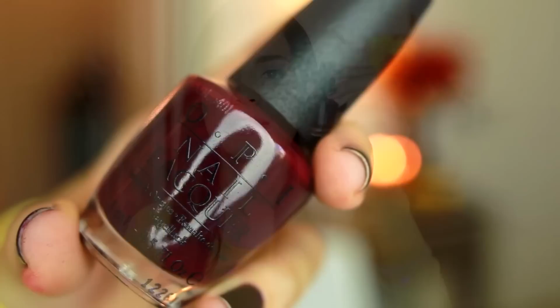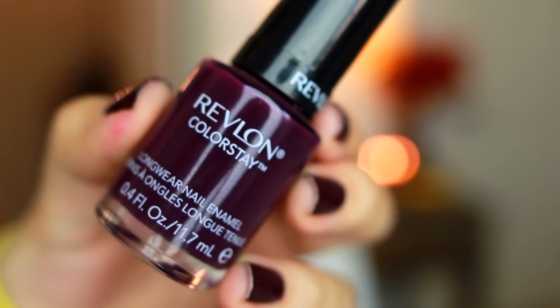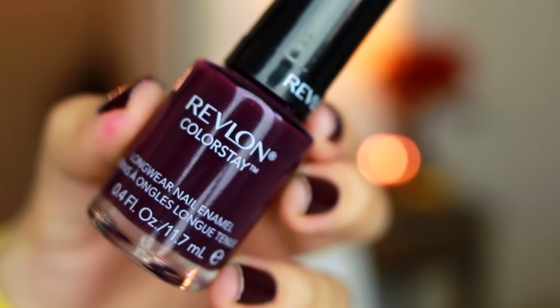Then the last things I have here are 3 nail polishes. One of them I'm wearing today. This is Mrs. O'Leary's Barbecue, and this is just a really cool barbecue sauce color that I think is amazing for fall. I've also worn Bold Sangria from the Revlon Color Stay line, and this is seriously an incredible color. This is a really, really deep purple.